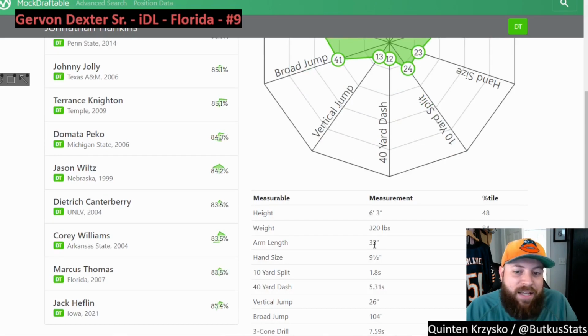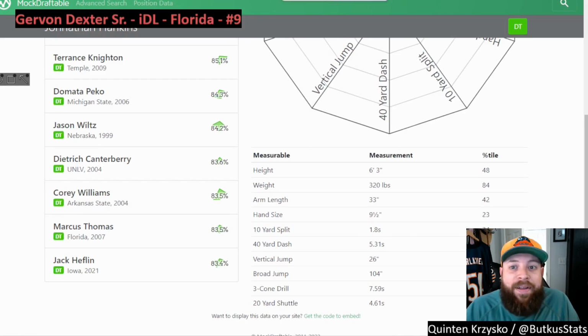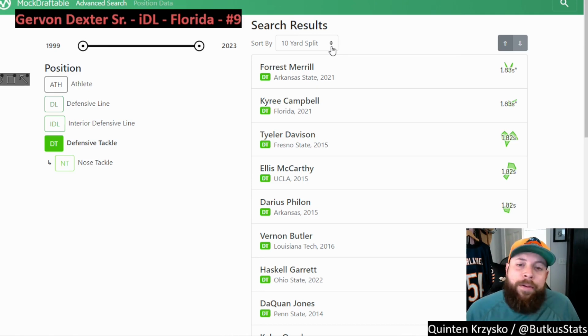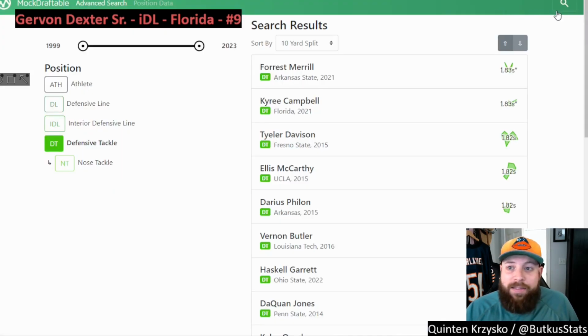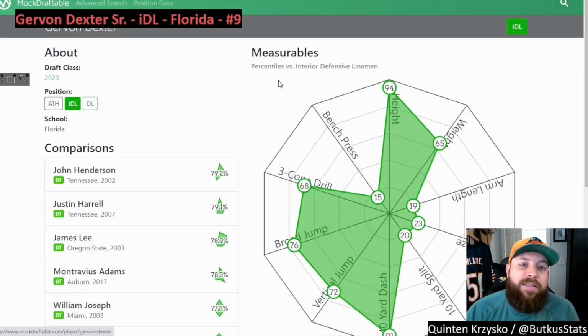Here we go, Jonathan Hankins at 33. Is that three-quarters of an inch going to make that big a difference? It might. I hope not, but that's more concerning to me than the 10-yard split, because I think of Dexter as a nose tackle. The 10-yard split is not a killer to me, but the arm length is the thing that I do worry about. But like I said, this is a player that I was high on coming into the draft. I'm still pretty high on him, and I think he has a high ceiling, high upside because of the athleticism that he has.